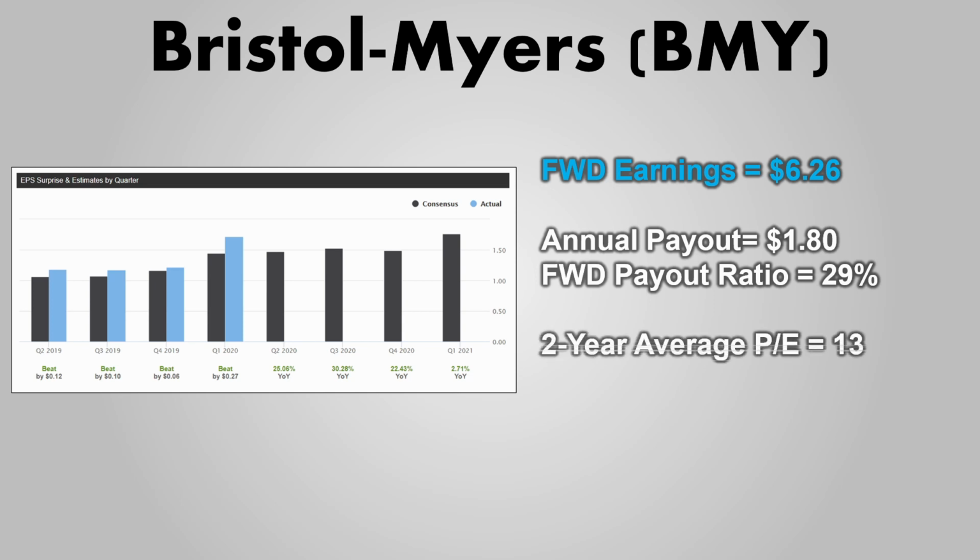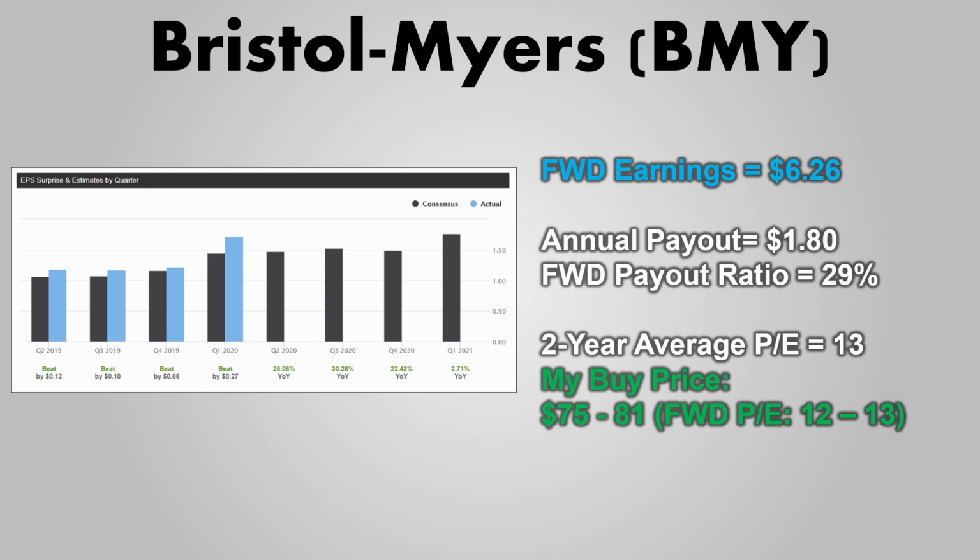Now, as far as valuation, their 2-year average PE is at around 13. I'm using 2 years because if you go further out, the multiple on Bristol-Myers is actually in the high teens. So if we're looking at a good buying opportunity, I think if we're buying the stock at around a 12 to 13 forward PE, which is pretty much in the high 70s, low 80s range, I think you're getting a pretty good deal and a pretty good risk reward for getting into this stock. And the stock right now is trading at around 60, which I think is a lot of upside for this stock.